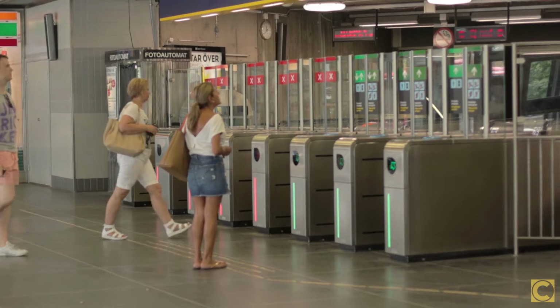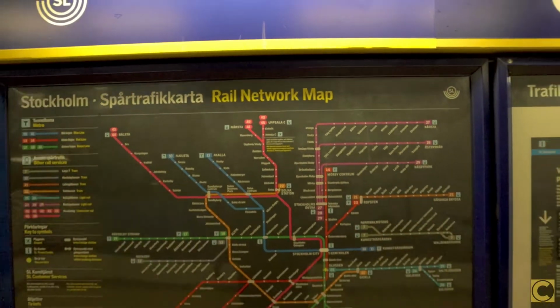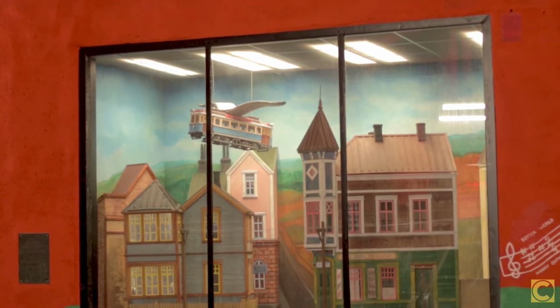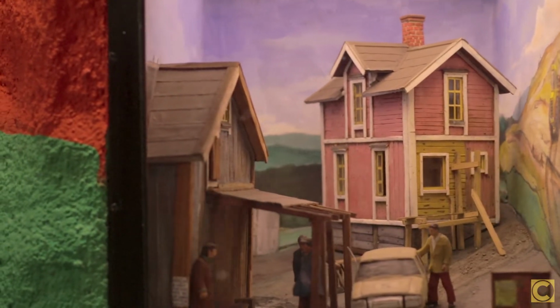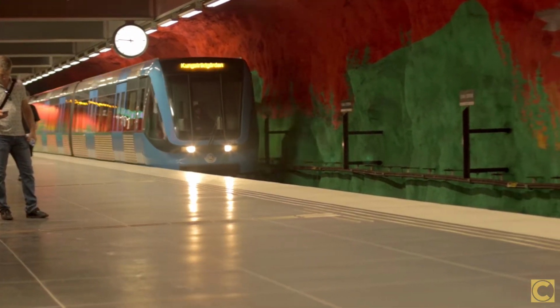And now we're going to explore the famous Stockholm metro. They call this metro the longest underground art gallery. Each station has its own look, so it's worth going underground just to see it.